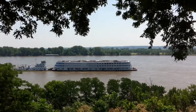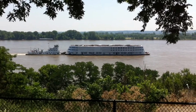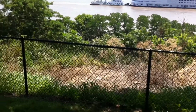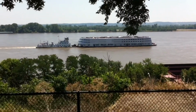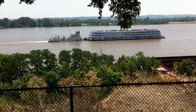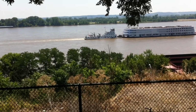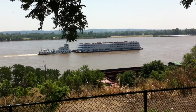I guess they decided to take the boat not to Alton, but to Wood River, Illinois. And so we watched the Admiral on its last cruise. There was no calliope this day, only silence. To Wood River to be scrapped, and it floated the whole time. Even when it was down to just the hull, it stayed afloat.